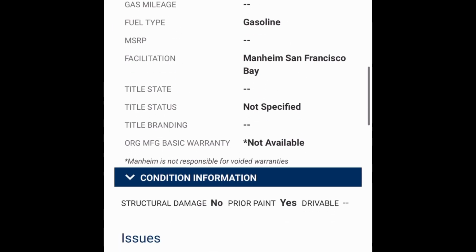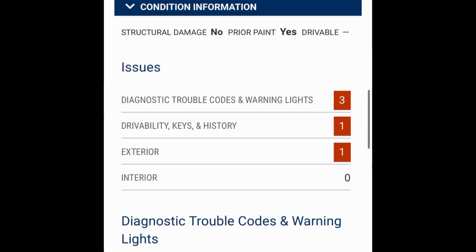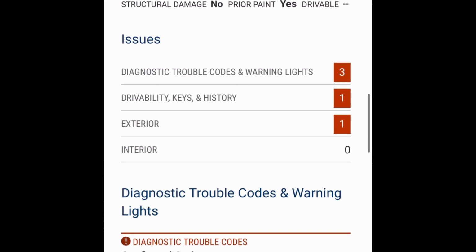It's listed as a red light car. It's had a small little buy here, pay here in California, as they all are, because no one really seems to want them out there after they go bad.